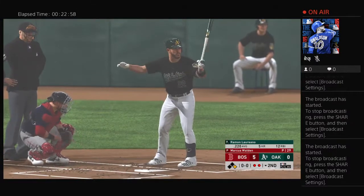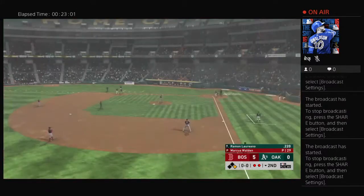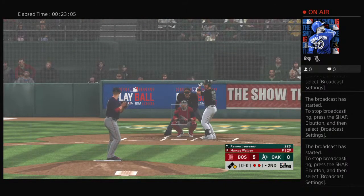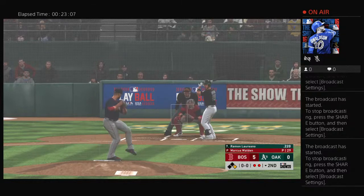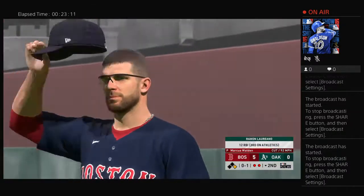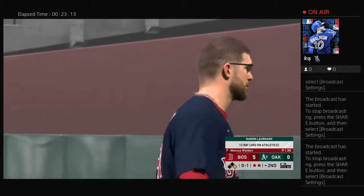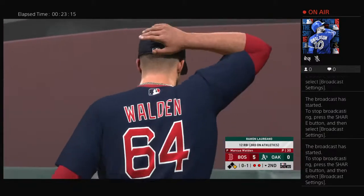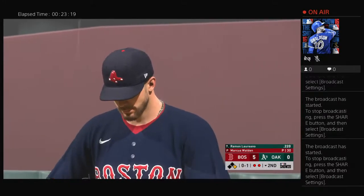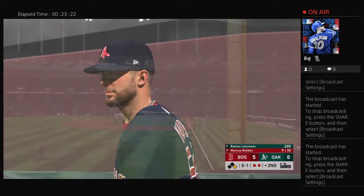Ready now, Ramon Laureano. Man at first after the 2-out walk. Has a look, now the pitch. Cut fastball taken for strike 1. Walden has found success in his career at limiting base hits. He usually turns in outings where his hits per 9 numbers are really respectable, and obviously that goes a long way as a starting pitcher.